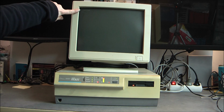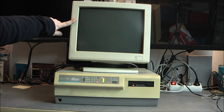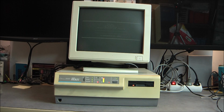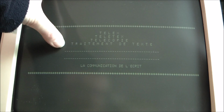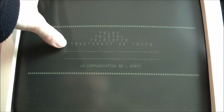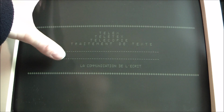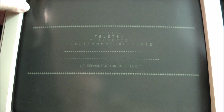Okay, either it says bootstrap and some hard disk noise apparently. Still trying to find the floppy, and now something is written on the screen. I will zoom in for you. So in French we have here telex, teletext, télécopie, traitement de texte, la communication de l'écrit. So it is teletype, teletext, fax, text processing, maybe 2 extra lines here, not sure, and the written communications. I cannot do anything else because I do not have the keyboard.